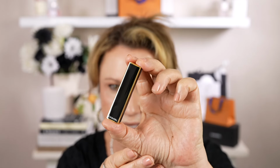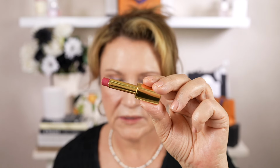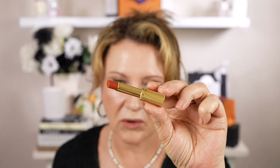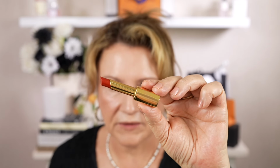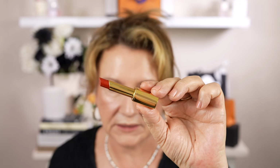So now we'll take a look at the Rouge L'Extrait lipsticks. I got 3 of these. There are 4 in total in the collection. Here is the outside packaging. And then you've got that beautiful holiday design. So this is number 917, and this is a cool rosy pink. This is number 927, and this is a muted coral. And last we have 937, and this is a brick red.